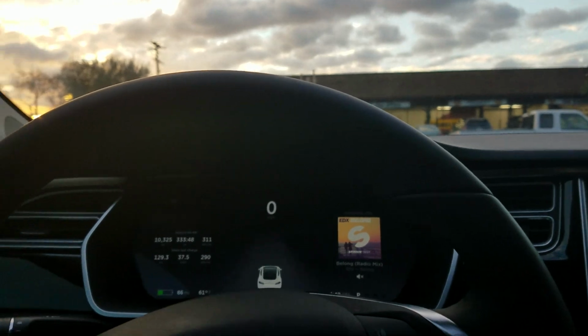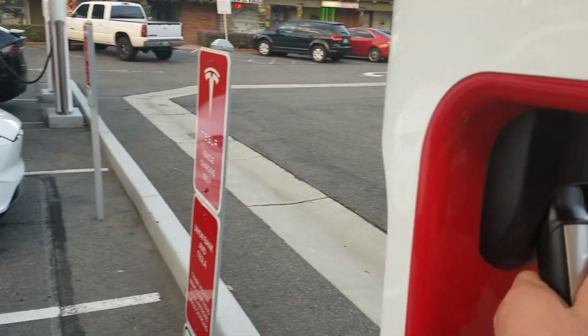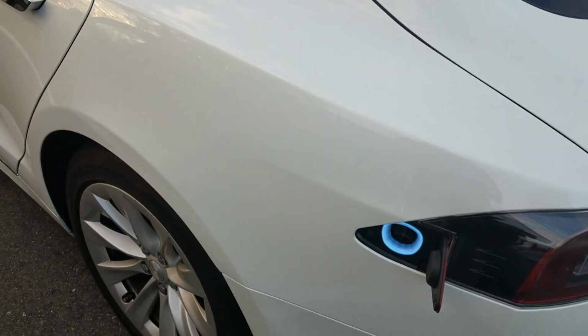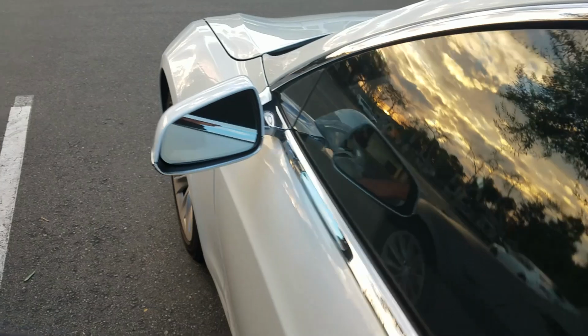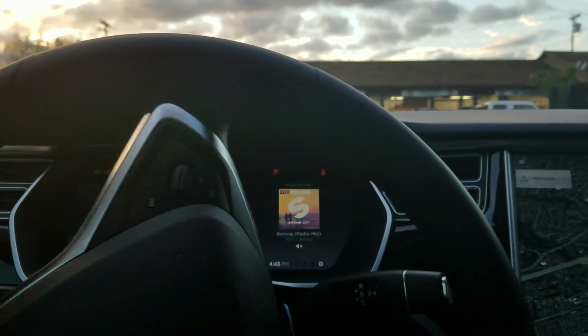All right. Supercharging. What's up, man? All right, thought I'd try supercharging. Oh. Well, that's not good. The cord's too short. Looks like I'm going to have to get a little closer. Let's try this again. Okay. First note, let's make the cords a little longer for the superchargers.